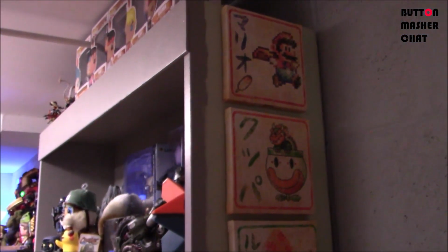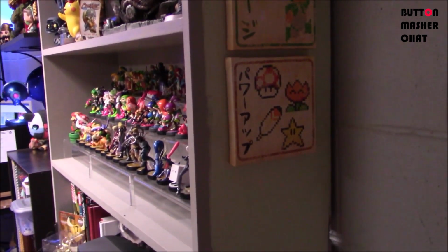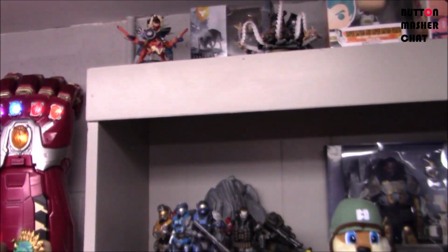And once we're downstairs, we get a better look at just some stuff I've got sitting around, really. I'm using a lot of these shelves that were left over from when we moved in. They kind of need to be painted. They're a little junky looking, but as of right now, they work for what I need them to.